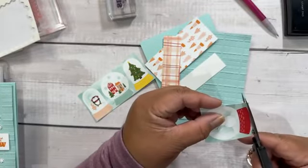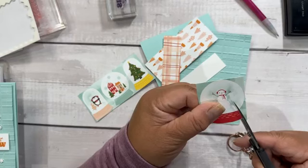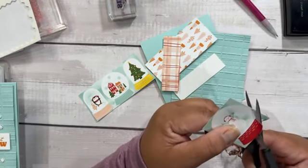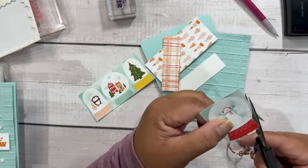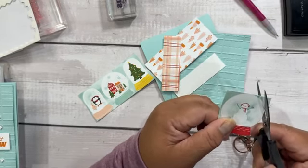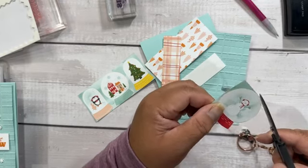And then here I'm just going to go around some more fussy cutting, but in a good way. And whoop de woo. And don't worry if your circle isn't perfect. Oh my goodness. It's not a big deal.